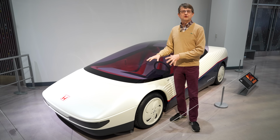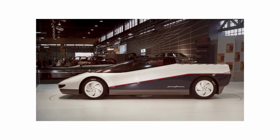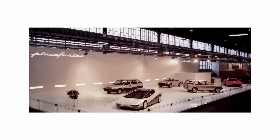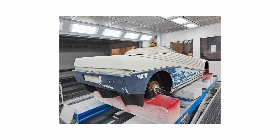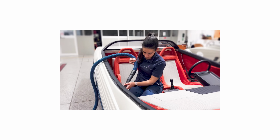This car made its debut at the 1984 Turin Auto Show. It then was in storage for several decades, and a few years ago, an extensive restoration process was begun so the car could be reintroduced to the world at the 2024 Pebble Beach Concours d'Elegance.